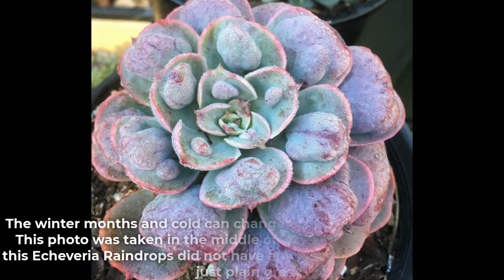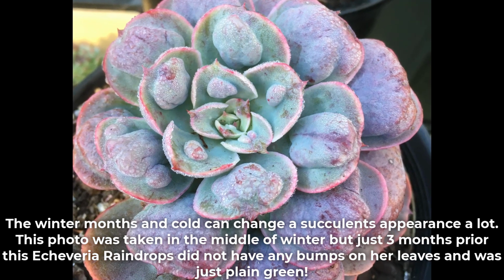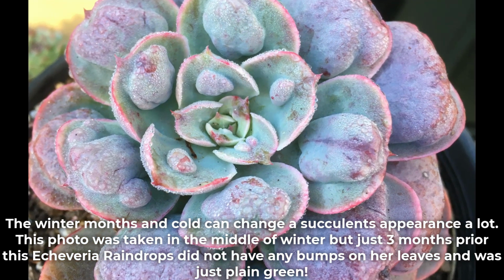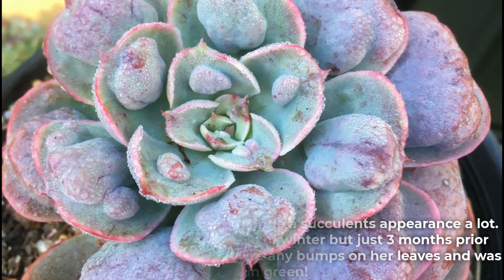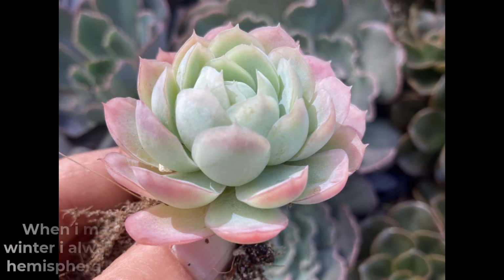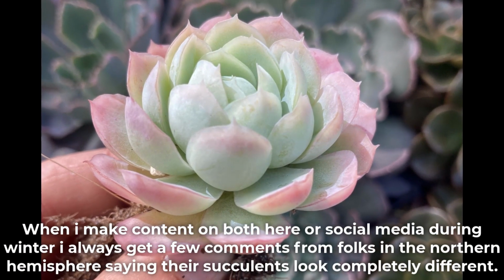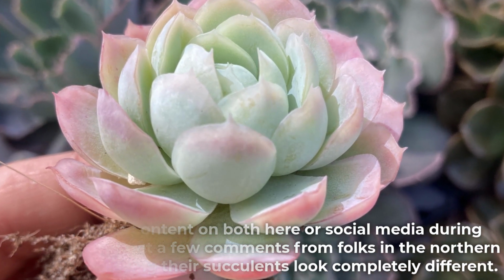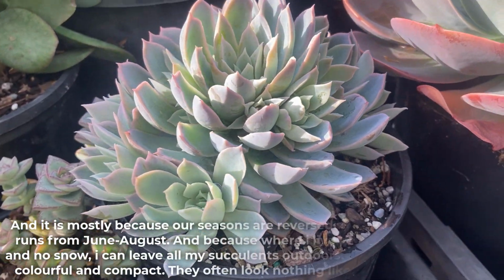The winter months and cold can change a succulent's appearance a lot. This photo was taken in the middle of winter, but just 3 months prior, this Echeveria Raindrops did not have any bumps on her leaves and was just plain green. When I make content on both here or social media during winter, I always get a few comments from folks in the Northern Hemisphere saying their succulents look completely different. And it is mostly because our seasons are reversed.